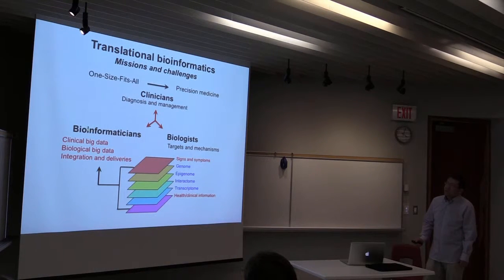And you can see there's a key functional role for bioinformaticians. Bioinformaticians have to handle clinical big data and biological big data at the same time. The challenge is how to integrate all these data and deliver the information for clinical use. The data could be in different layers, including clinical information, signs and symptoms, and health information. The other is biological information. I think everyone here is very familiar with information from the genome, epigenome, interactome, and transcriptome.